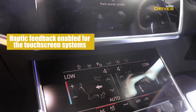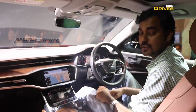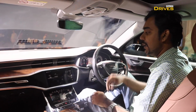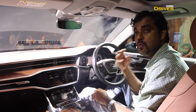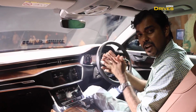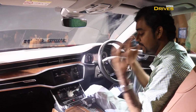You have this brushed aluminum look on the central panel. The upper one controls the navigation, infotainment, and a lot more things. It's also compatible with Android Auto as well as Apple CarPlay, something which wasn't available earlier with other Audi cars. You get CarPlay, and as an option you can also opt for Android Auto.